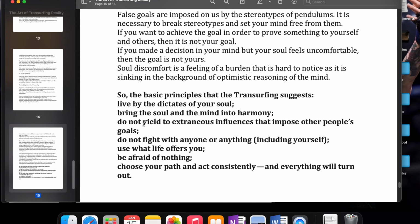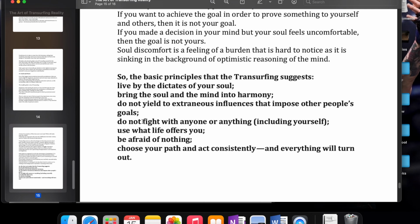Do not yield to extraneous influences, like other people's goals. For example, it might be your parents, your friends, your family, or a boss who's making you work. Whatever it is, do not fight with anyone or anything, because when you fight, you basically give them energy. You're fighting with pendulums. You're basically fighting yourself. So don't give anything energy. Accept it for what it is, because you are basically the observer of your reality.